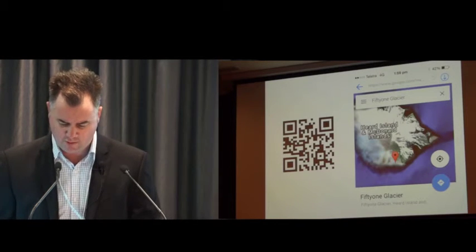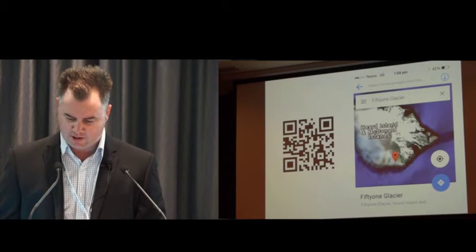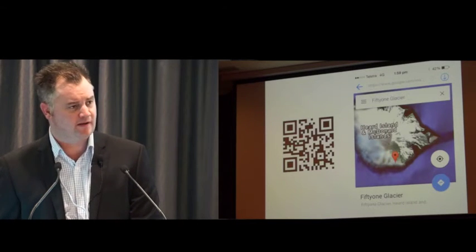We went further and incorporated a QR code. I know there's been lots of talk about that today, which chefs could scan and reveal on Google Earth Maps where that fish was caught.